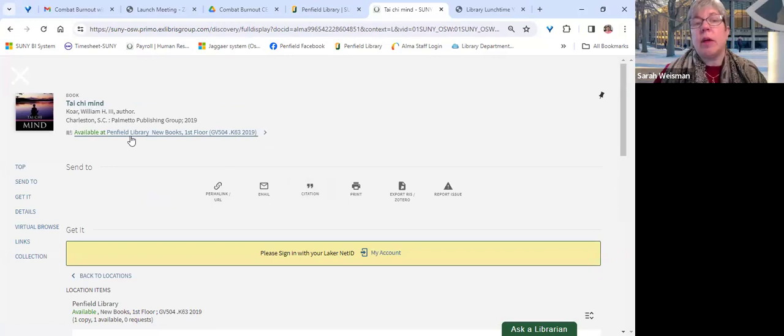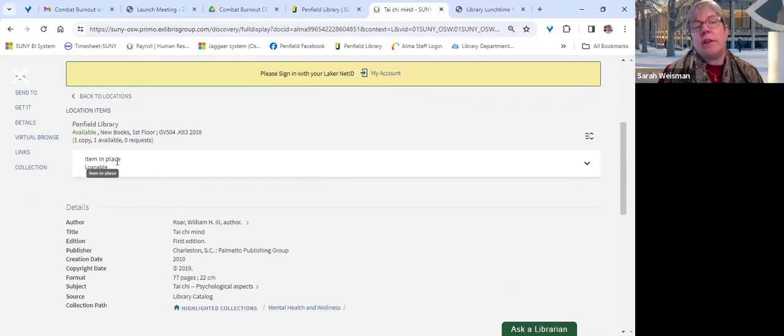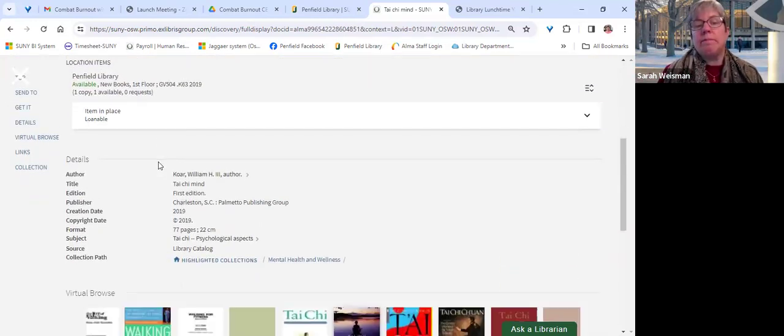It says available at Penfield Library, new books, first floor. And then here's the call number. We do have a section of new books on the first floor, and this call number is leading you to that section. The section is labeled, it's near the staircase, and it's on some low shelving. The books on the new bookshelf are arranged by call number. So you could check that out. And indeed, down here, it says also loanable.